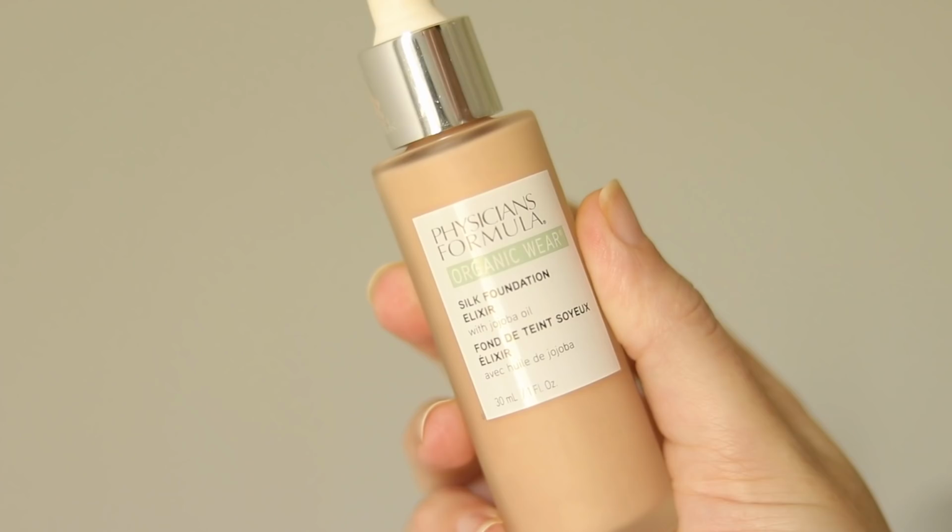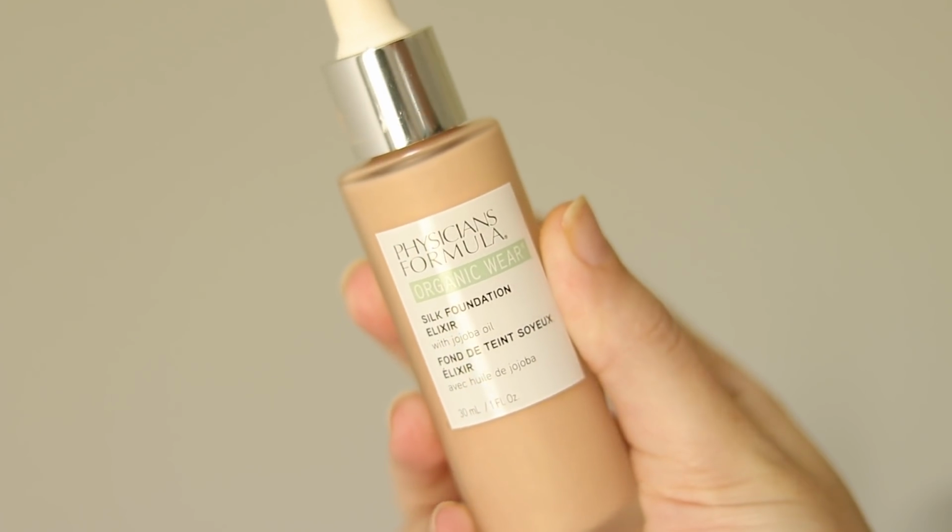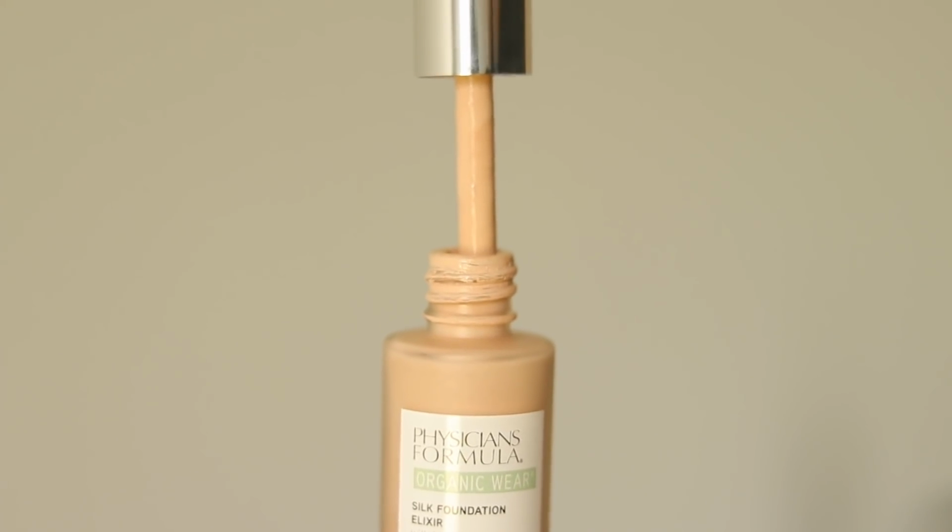You've heard me compare this to Armani Luminous Silk before, and I still stand by that. Even though I really enjoy Armani Luminous Silk, I can point out the distinct differences in it and this foundation, but they are very close. It's the Physicians Formula Organic Wear Silk Elixir Foundation. So some differences in this formula and Armani Luminous Silk. This one's a little bit more runny.